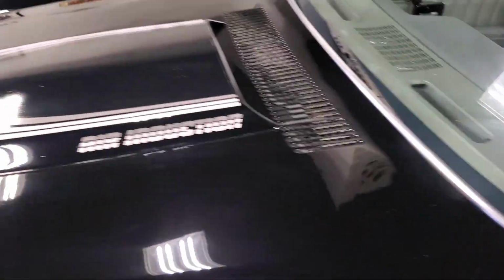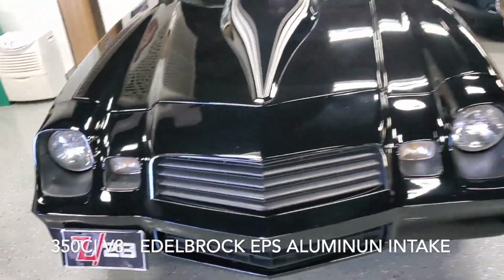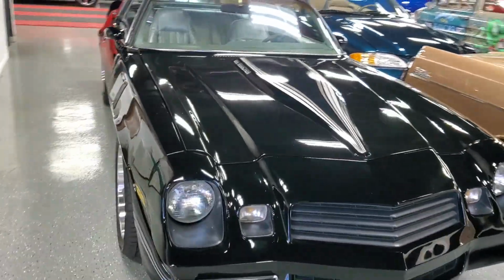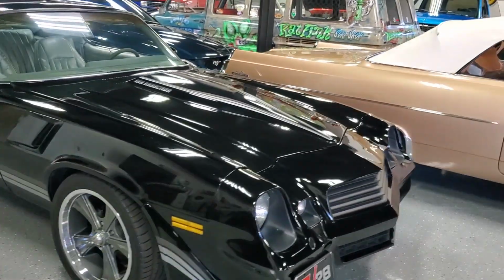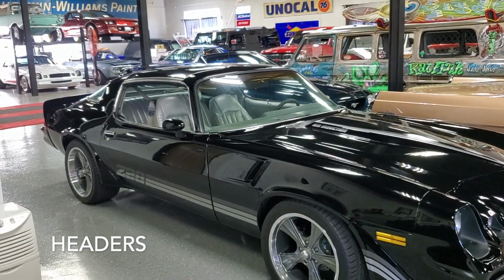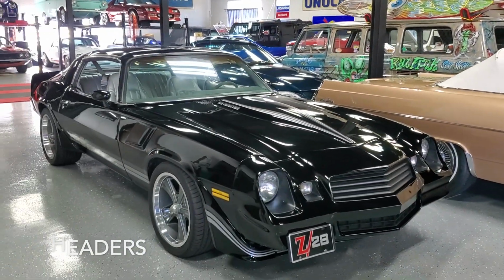A lot of modifications done. It's not your stock boring car. This has got Edelbrock EPS intake, aluminum. It's got headers. Looks like it's got new exhaust. Somebody spent a lot of money building this one.